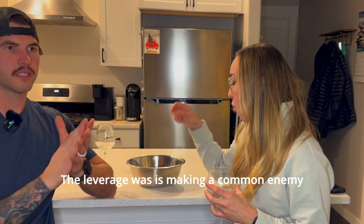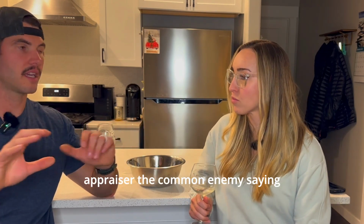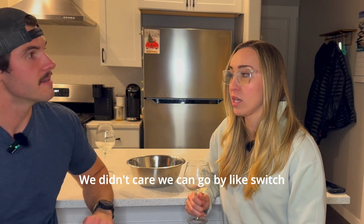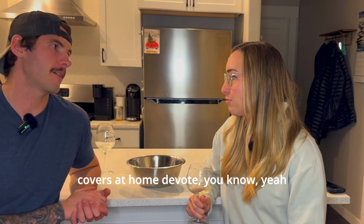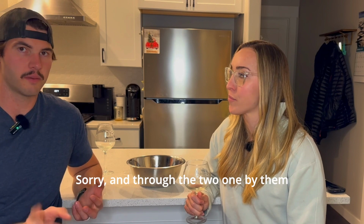So the leverage is making a common enemy of the appraiser, saying, this isn't our ask. We were happy with the property, which is honestly true. We didn't care. We can go buy switch covers at Home Depot for 88 cents, because I've done it before. But saying the appraiser is asking for this, all the money that we're using is accounted for through cost and through the 2-1 buy down.